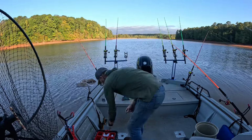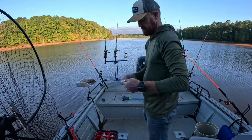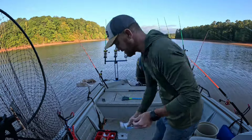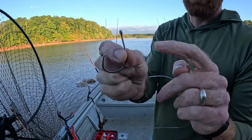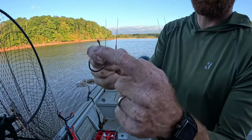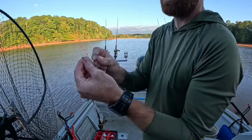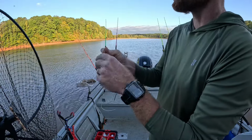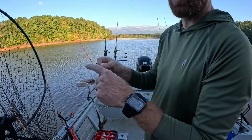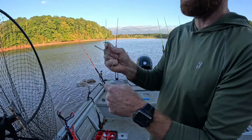And I like these Gamakatsu 8/0 circle hooks. I like the straight shank. These Gamakatsu hooks are a little bit wider gap here than a lot of your other ones. Your other hooks, that point comes in too close, and if you catch a big fish, you really need a 10/0, 12/0 hook. But these Gamakatsu hooks are a little bit wider, so I can go with a smaller hook.